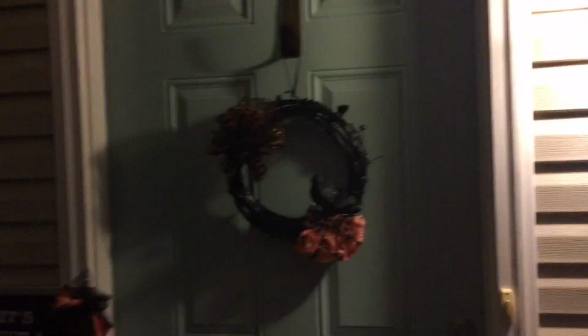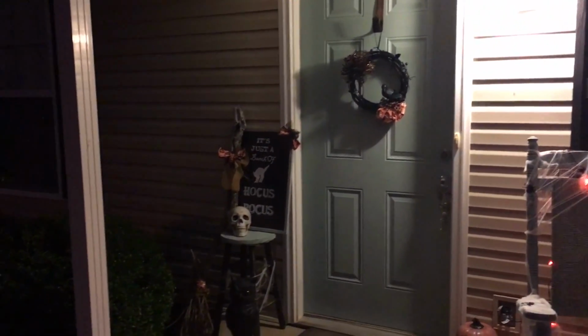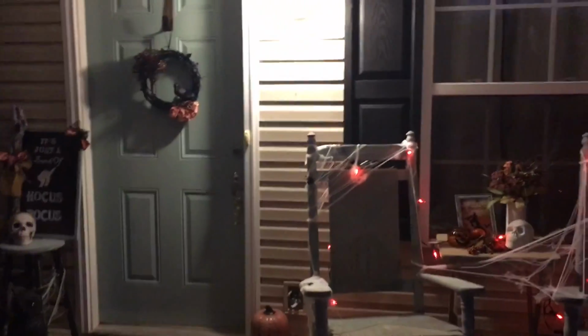Spider. Okay, so that is our Halloween porch. Like I said, most of the stuff is either clearance or yard sales or stuff that I've made myself from things that have kind of been around the house or real cheap from the dollar store, and I really like how it looks. Okay, let's head inside.